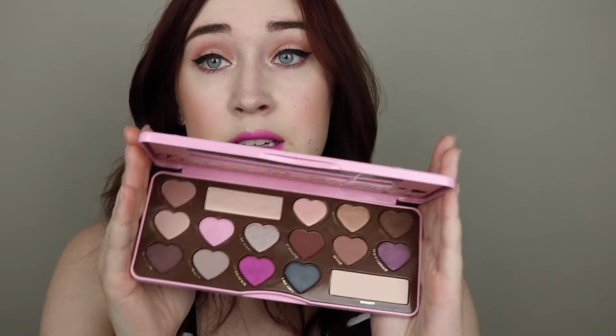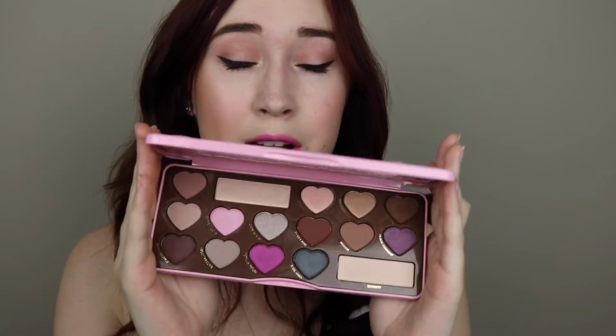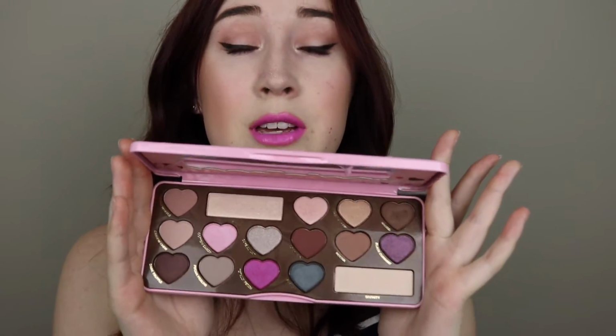And the last one is most loved, most used, and Desert Island. So I'm taking this as your holy grail, cannot live without palette. And for this one, hands down, has to be my Too Faced Chocolate Bonbons palette. I just recently got this maybe a month ago, and it's the palette that I use on the daily. If I don't know what I am going to wear or what I'm going to film, I automatically gravitate towards this palette. It's just got the perfect amount of crease shades.